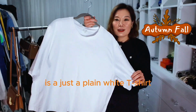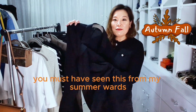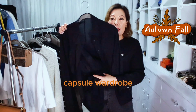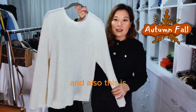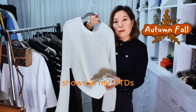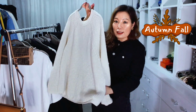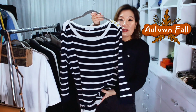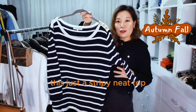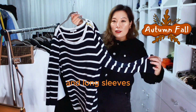First of all, is just a plain white t-shirt. The second item, you must have seen this from my summer capsule wardrobe, just a button-down black shirt. And also, this is an item that has been shown in my OOTDs. This is just a plain white linen knit jumper with two side slits. This is coming from my summer capsule wardrobe as well. This is just a stripy knit top, rather thin, with a scoop neck and long sleeves.